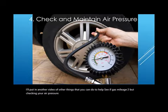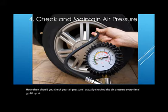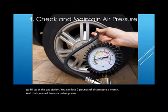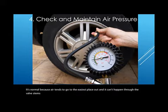Now, how often should you check your air pressure? I check the air pressure every time I go fill up at the gas station. You can lose 2 pounds of air pressure a month. And that's normal because, unless you're running a nitrogen type tire, air tends to go to the easiest place out, and it can escape through the valve stems or from the bead that it seats up to. So these are normal conditions that you might come across.